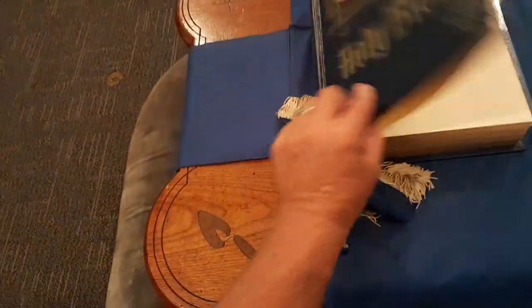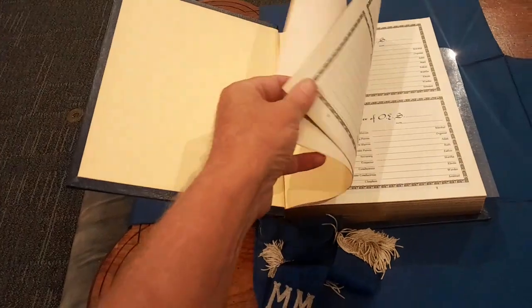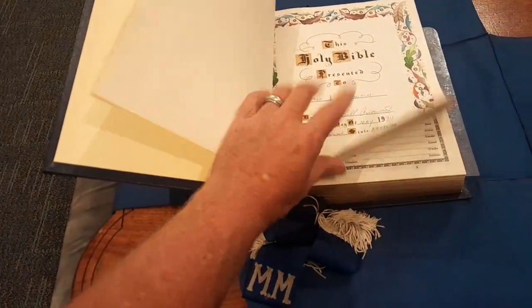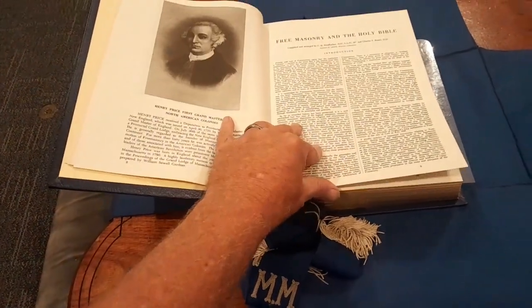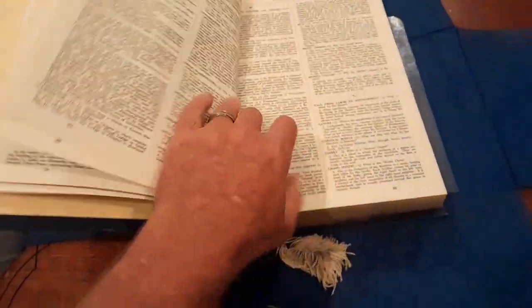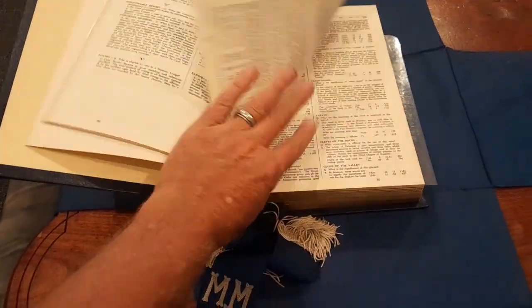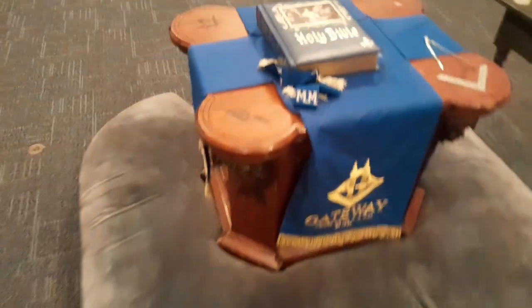So let's see what we got here. Holy Bible. Got a Masonic logo. That's telling me that it's probably going to have King Solomon information in here. Or the Eastern Star stuff. There we go. Yeah, we saw one Bible a lot like this one here. That had a lot of the internal workings, Freemasonry, part of the Bible, ancient accepted Scottish Rite, different words and stuff like that. Questions and answers. Really nice Bible though. Really nice.